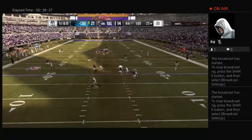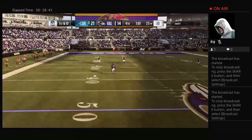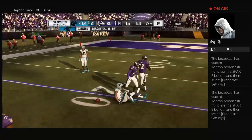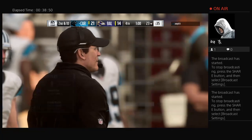Newton to throw. Being chased out left. Now he's going to let it go deep left side. And that one falls incomplete. Looked like he might have had position there, but he couldn't hold on at its second down.